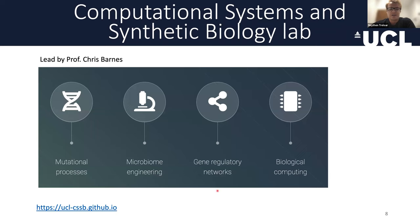And we also have a gene regulatory network area. This is basically classical synthetic biology and engineering E. coli to do stuff such as biosensing, sensing the environment. And then we have this biological computing project, which I've done a lot of work on as well. The idea behind this is, can we build biological systems that are capable of complex information processing, and can we make it easily programmable?